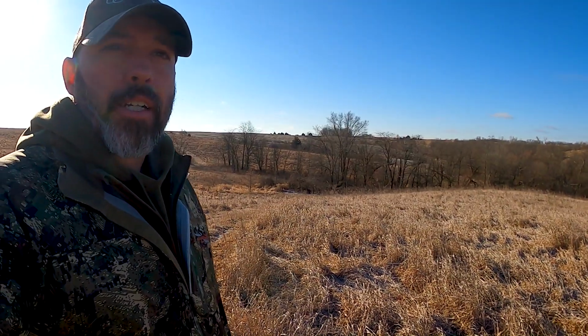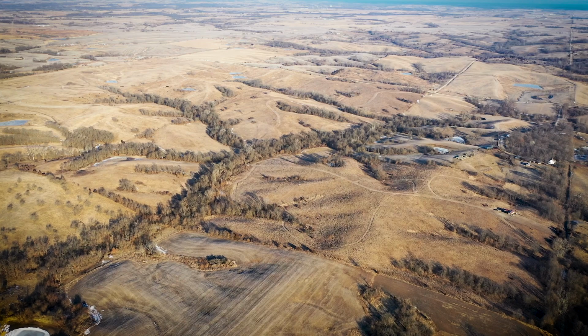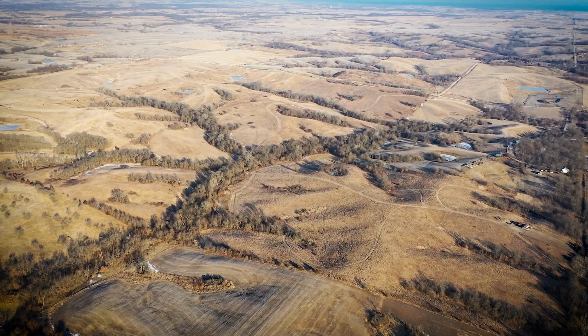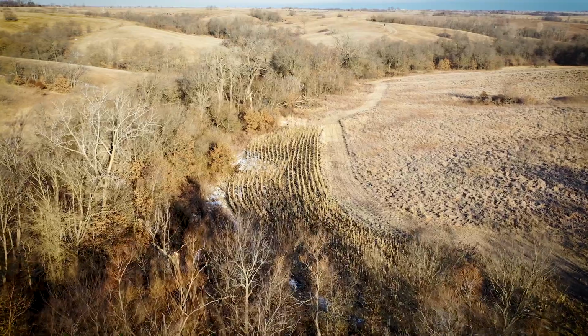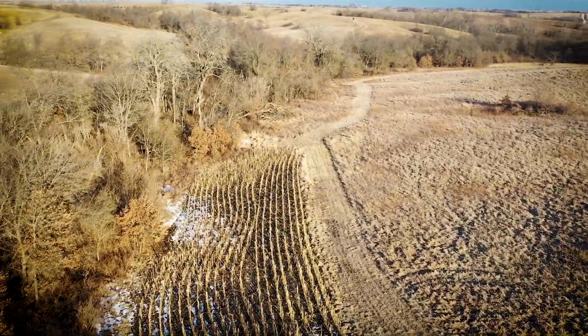Pretty sure I just heard a turkey gobble. That could be wishful thinking. But, so, little bedding area. You got ag all around you. So, pretty good. So he's growing actually corn plots down here on these little bottoms along the creek. You got all these little fingers.